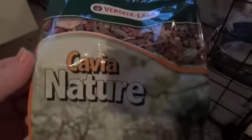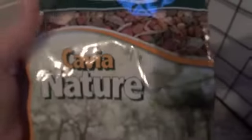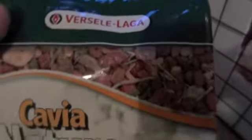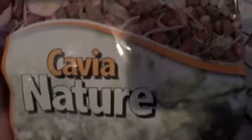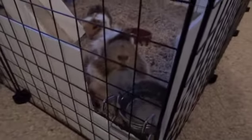So I've just got them on Versele-Laga, apparently. Cavia Nature. I'm not sure if it's a Canadian brand or not, but that's what the woman who owns the pet shop, who I know, was carrying. It's a muesli mix. So I hate switching their foods around so much, but I try to transfer them the best I can. I've just got them on this for about 4 days, so I just bought a very small bag because she's going to order in my other Timothy based food.